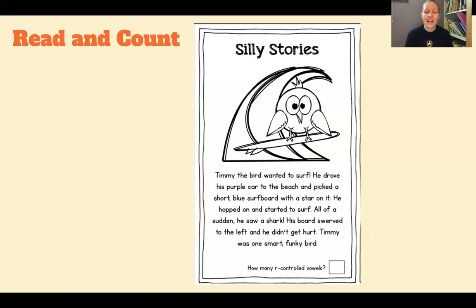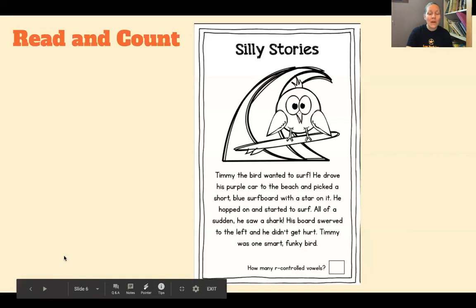That's a silly story. Tons of bossy R words in there. I want you to go through and see if you can list them on a piece of paper for, I believe, Wednesday's homework and count up how many there are. I'd love to know what you find. So that's my slide for you.